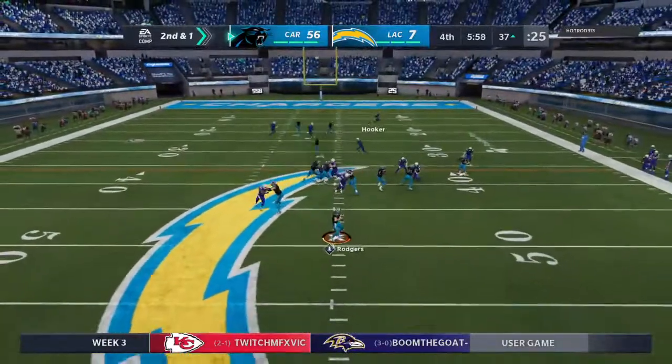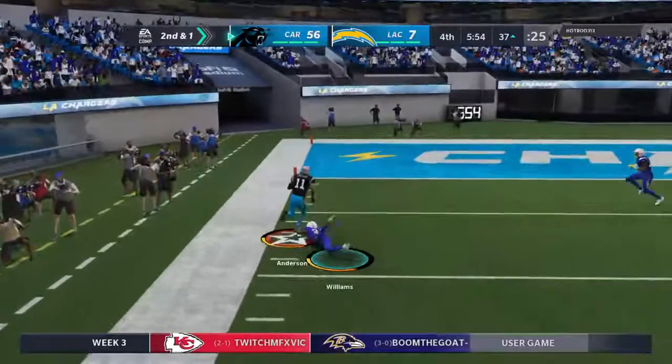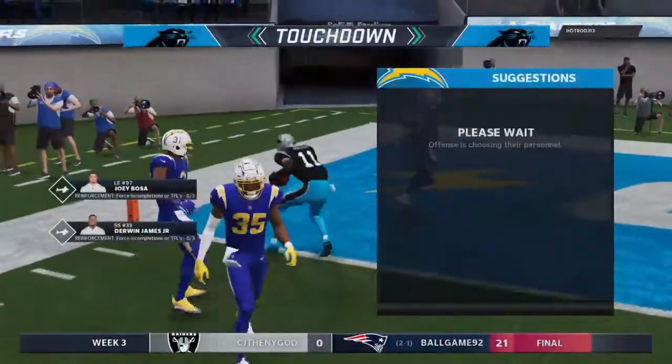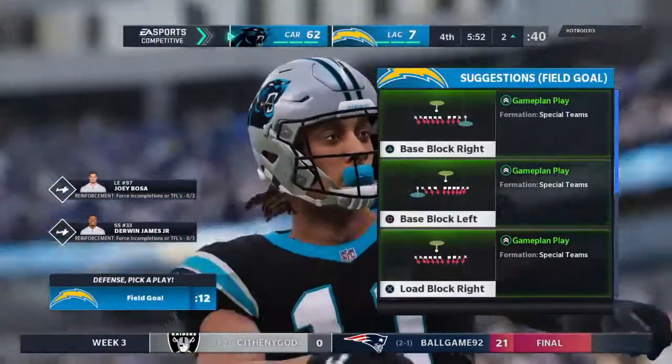Looking to throw again on second down. Rodgers. Open man is Robbie Anderson. And he will take it across for a Panthers touchdown. Robbie Anderson. His third touchdown.